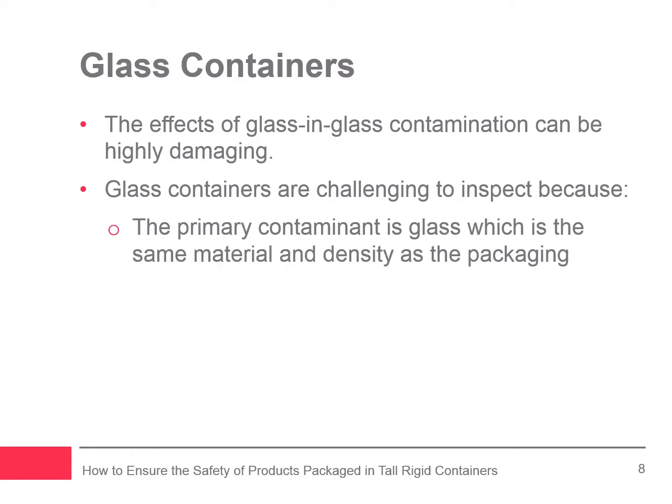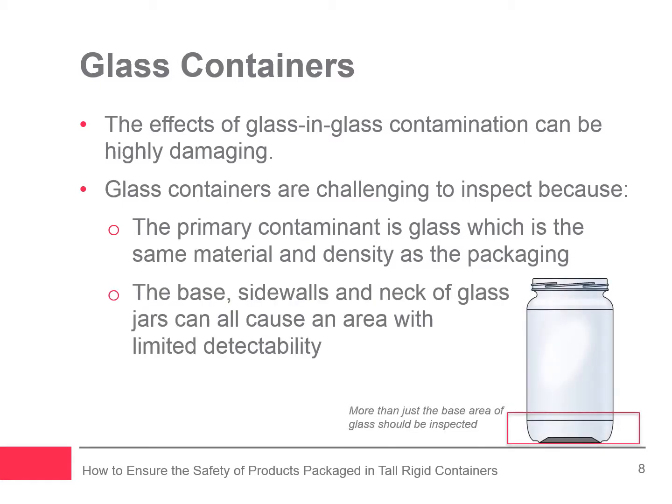This is mainly because the primary contaminant is glass, which is the same material and density as the packaging. In addition, the base, sidewalls, and necks of glass jars can all cause an area with limited detectability. For a detailed explanation of factors affecting detection sensitivity in glass containers, please visit the Knowledge Center on eaglepi.com.